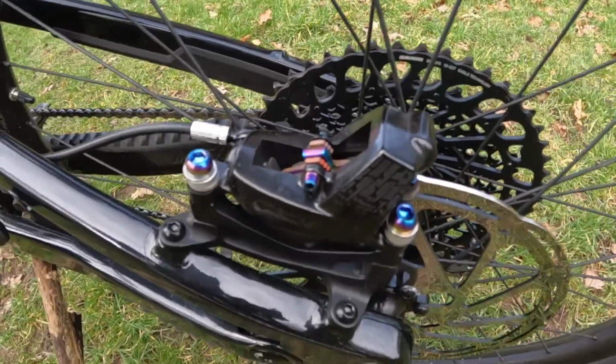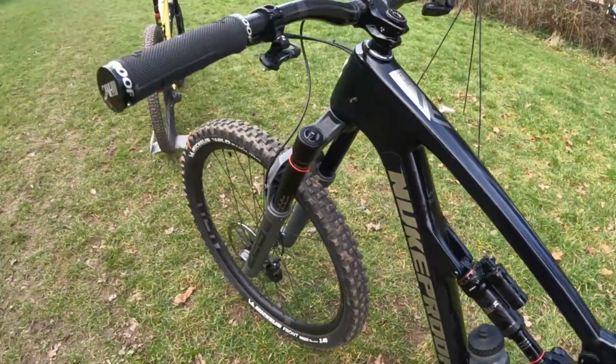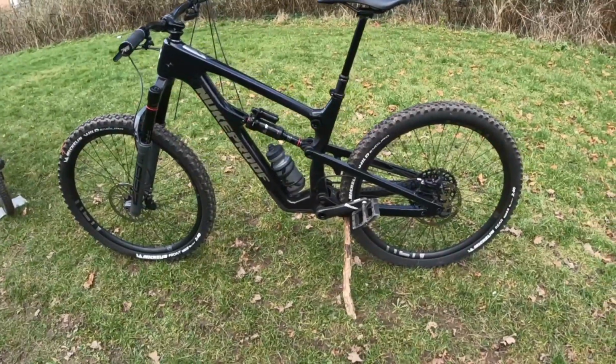Going to look at a few things a little bit closely now. Really like those calipers with the oil slick bolts. Pretty special, nice little touch.